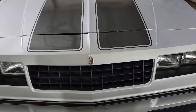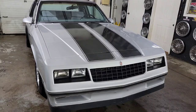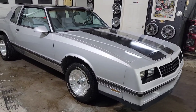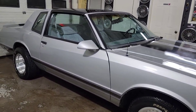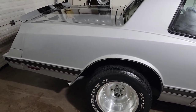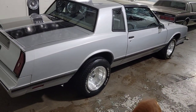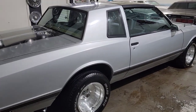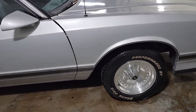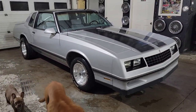I must say, after cleaning the Monte Carlo, I think it cleans up pretty nice. Let me show y'all, see what y'all think. Not too bad, not too bad. I actually don't think the car is that bad. I mean, cleans up pretty nice. Paint's not too bad. Could use a buff, but I mean, there's like no visible rust. I'm sure there's bodywork under the paint, but still presentable.